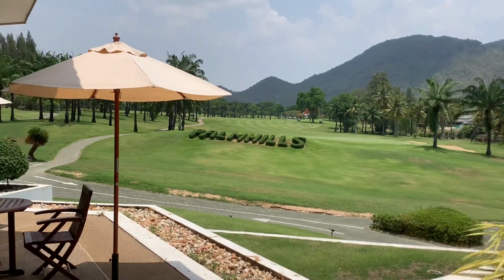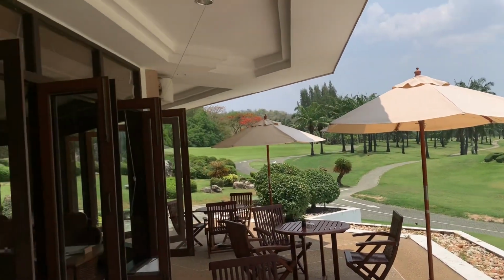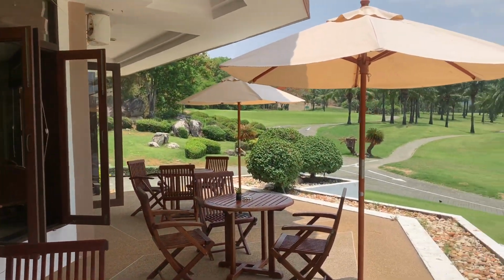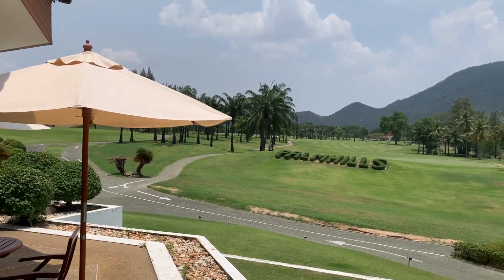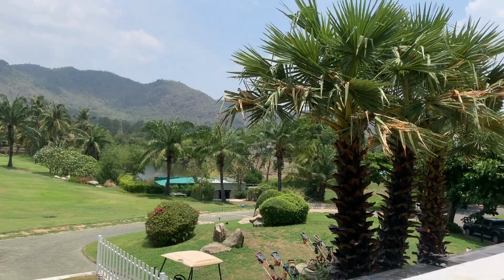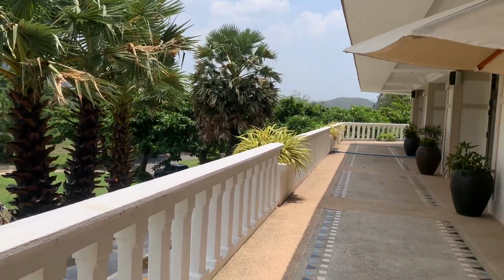Today I'm playing golf at the Palm Hills Golf Course in Hua Hin, Thailand. Located near the Hua Hin Airport, just off the main road. A few kilometers from downtown Hua Hin and a few kilometers from the Blue Lagoon Resort off the ocean.